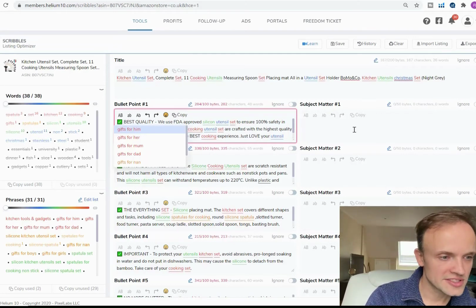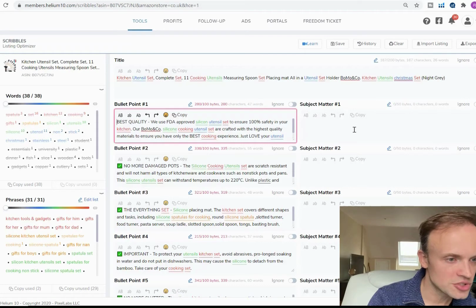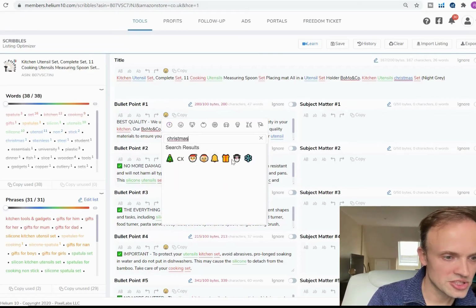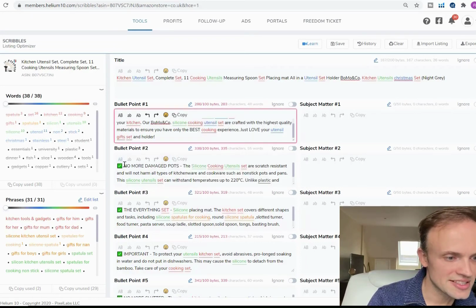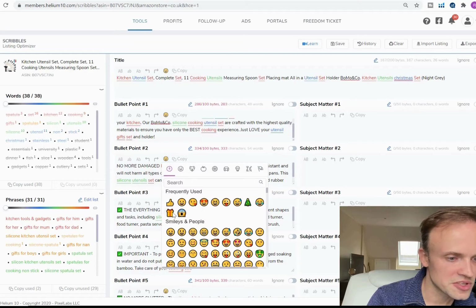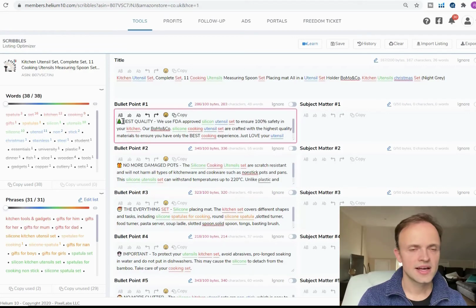So all we can do here, for example, we can get rid of this emoji, and we can put a festive emoji there. So just click on the smiley, and you can search for Christmas, and it'll come up with a bunch of Christmas emojis, and you can put little Christmas trees instead of the little check marks. They're also green. They look like they're positive. Of course, you can put in random ones, like different Christmas tree, Christmas present. And there you go, just like that, we've updated our product feature bullet points with little Christmassy emojis, just to make your listing look more festive.